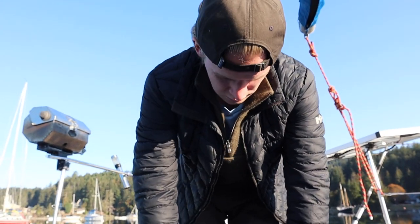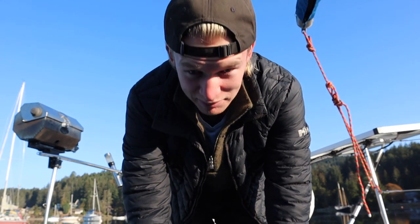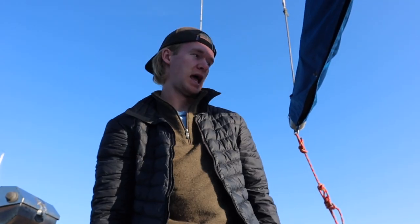Some pre-sail stretches. Oh, I'm not very flexible, as you can see.